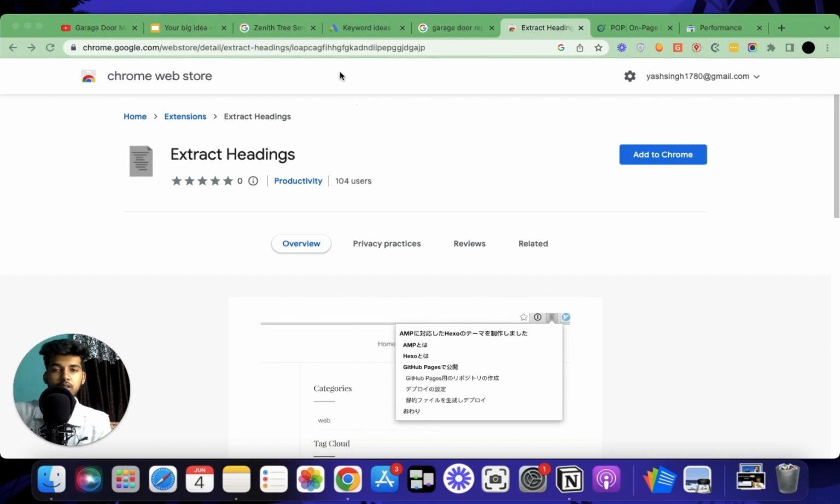Once you have extracted the headings from all these 3 websites that are ranking at the top of Google, you will then have to go through them and create one content outline for your own website. Okay, and then you will use that outline to create content for your own website. Got it?